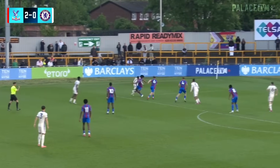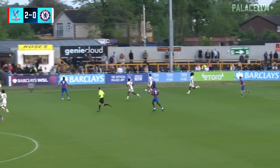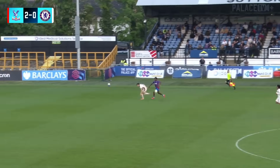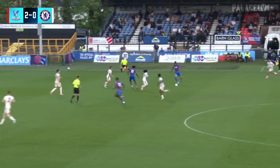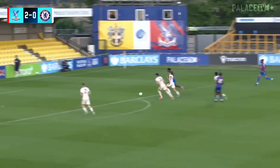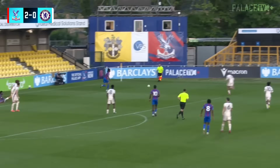Just looking to get a foothold back in the contest here, Chelsea, but Kporha so assured, so confident. Now Umeh holds it up. Well, there are 3 players round him. He still retained possession. Here's Hindolo Mustapha, lovely control. Umeh's in here! Tight angle, and it's away.